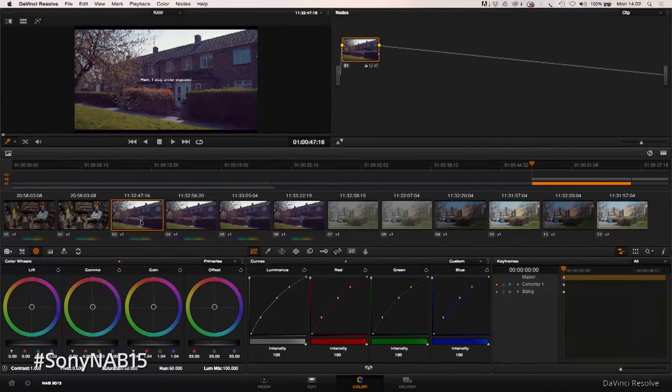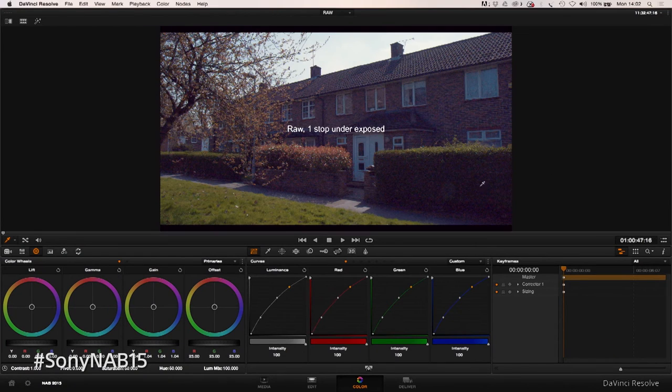And that's so important, especially if you're considering doing productions for HDR and things like that in the future. Now, this next clip here, this is one stop underexposed, deliberately underexposed, and I've applied a very aggressive lookup table to this, and a grade. And you can see all the noise in the shadows. And that would clearly be unusable. You couldn't use that unless you did some very aggressive noise reduction on it.